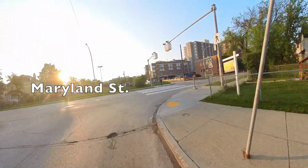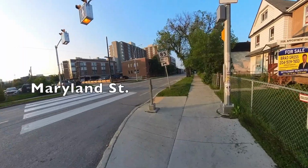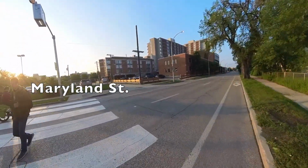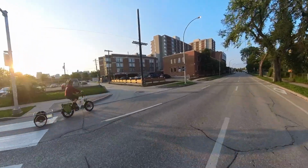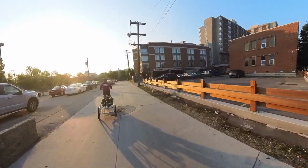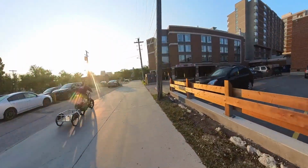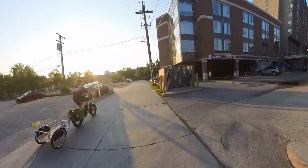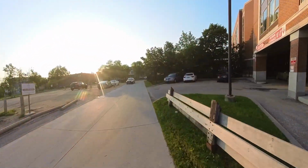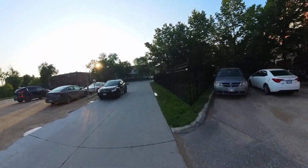If you're not familiar with this route, I need to tell you this is where things start to get a little bit hairy when you're trying to get to places like the University of Winnipeg. There are important connections missing, and if you want to get there, you're sort of wiggling through back lanes and sidewalks just to get to the rest of the bike network.